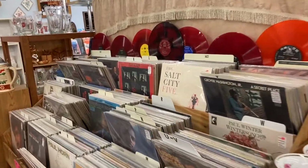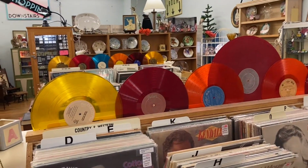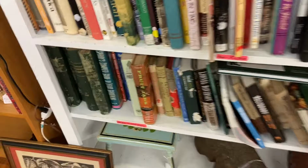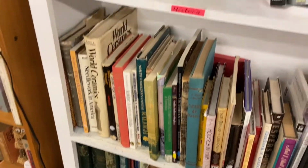Thanks for stopping by. This is part 2 of me shopping in one of my favorite antique stores, Downtown Antique Mall in New Braunfels, Texas. I love that record display with all the colorful vinyl. It just pops. This is a book that I always wanted, but it's too expensive. Fruit jars.